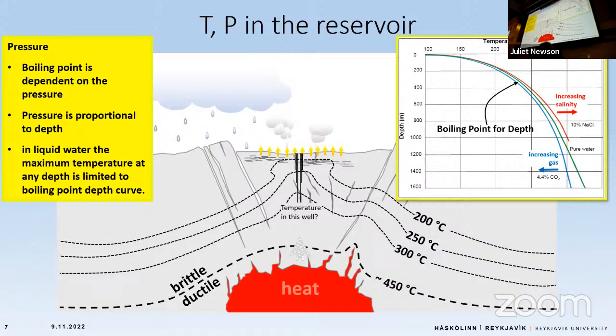And so, as you can imagine, if you drill a well in the hottest part of the reservoir, then where it intersects the isotherms is going to be the temperatures that you plot in the well. In actual fact, it's a bit more complicated than that, because you have to interpret the temperatures that you get in the well, but ultimately you should end up with something that's the actual reservoir temperature at those points. If you want to know more about that, then ask me after the talk.